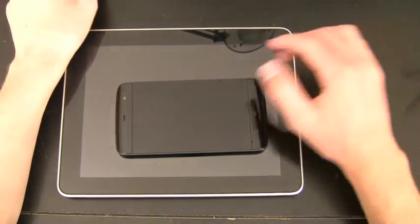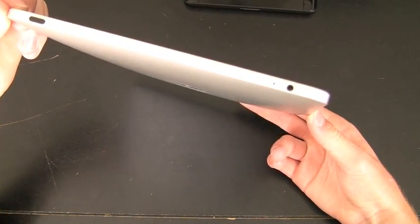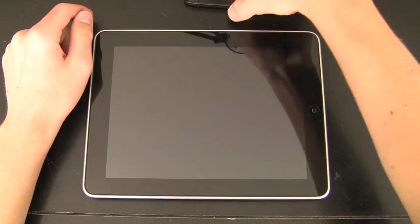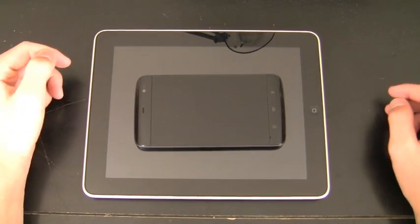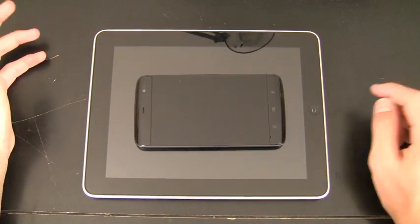The iPad has a dinky little gimmicky mic built into the top here, by the headphone jack, right there, if you can see it. But I will tell you right now that the microphone sounds better when recording on the iPad than the Streak. And that's my biggest disappointment. Call quality actually sounds really good coming in. So the speakerphone right here, I'm highly impressed by it.